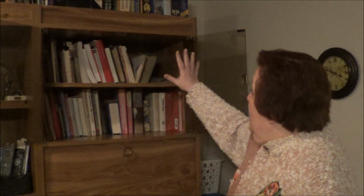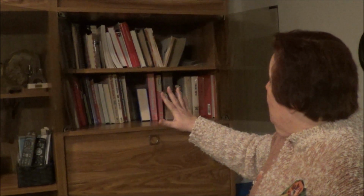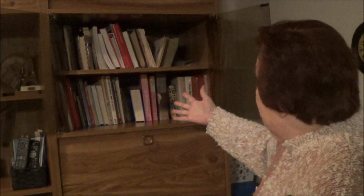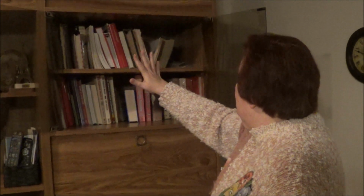Hello everybody. Just wanted to show you this is my book area. I gave away a lot of books, but on the bottom are all books that I've read or some favorites. At the top are most all of my cookbooks.